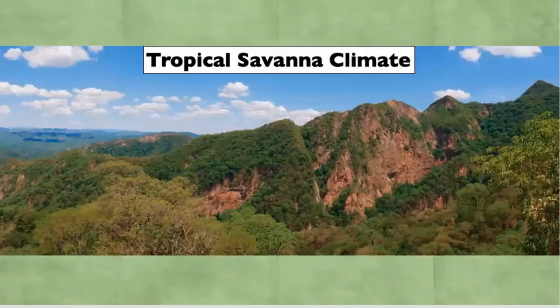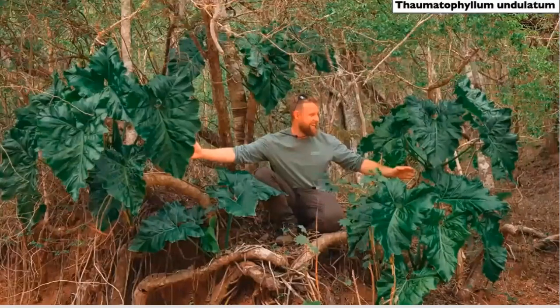All right, let's drop down into my favorite area in Bolivia. This habitat, the tropical savanna climate. Not only were there cacti, but obviously a diversity of a whole other bunch of stuff. It was really, really fascinating. We couldn't spend enough time there, and it's somewhere that we're definitely going to go back to.